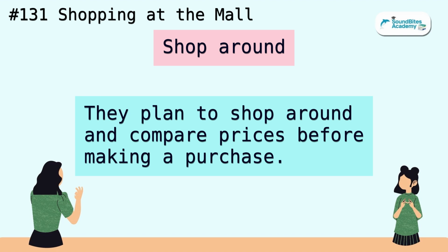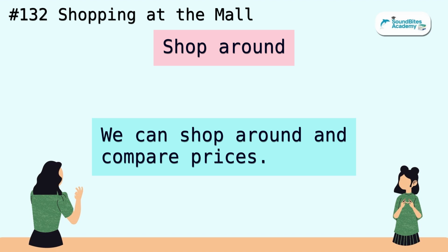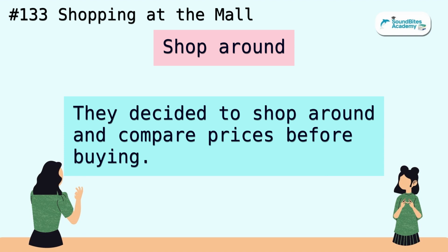Shop around. They plan to shop around and compare prices before making a purchase. We can shop around and compare prices. They decided to shop around and compare prices before buying.